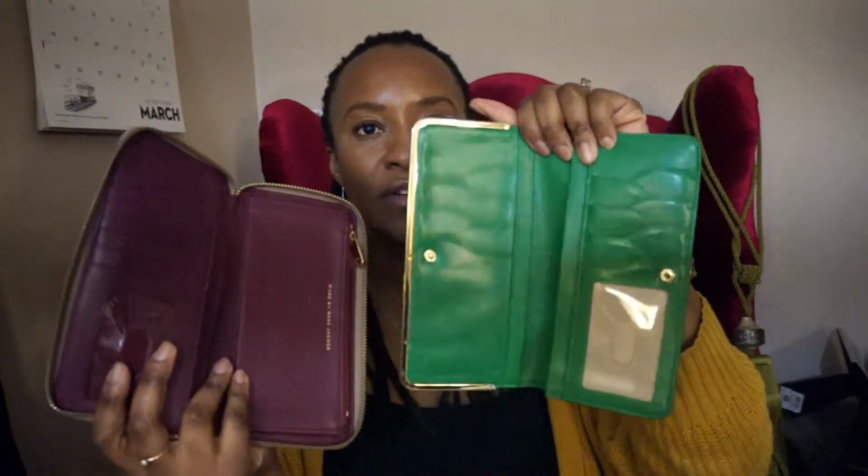This one does too. I love the fact that you can hold a lot of cards in each. I love the color. I love this Kelly green, and I love this burgundy when you open the wallet. I've had both of these for years. I've had this one for longer, but I have gotten rid of all of my other full-length wallets. So these are the only two full-length wallets that I have.